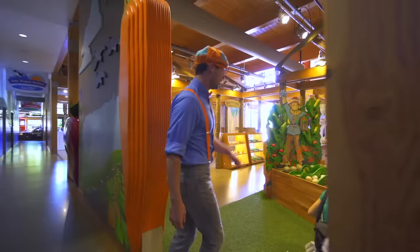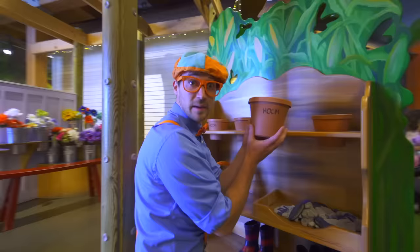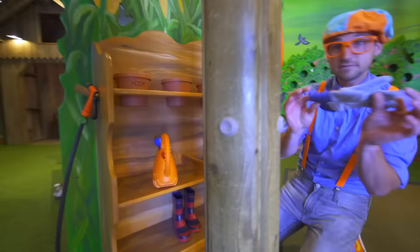It's like we're on the farm. Ooh, come over this way. Ooh, we have ceramic pots and some gloves and a watering pail. Let's go water the vegetables.